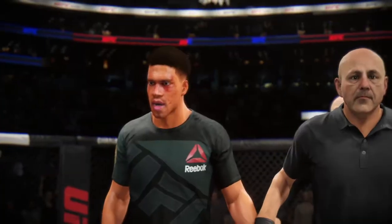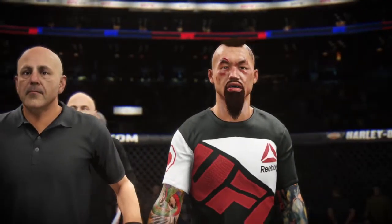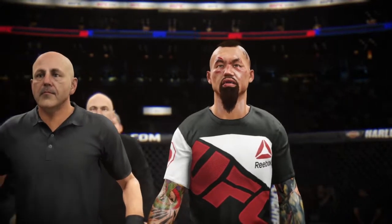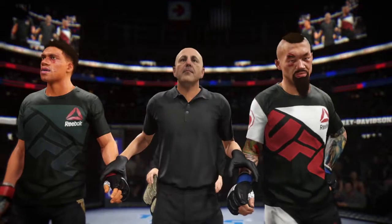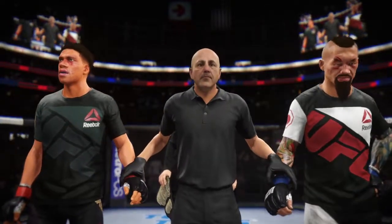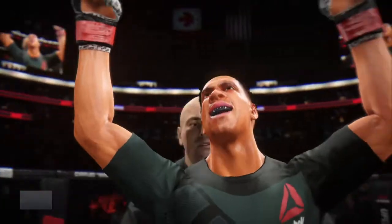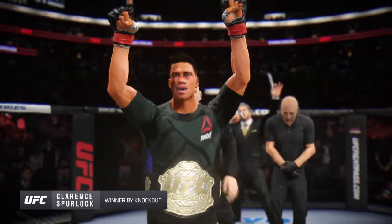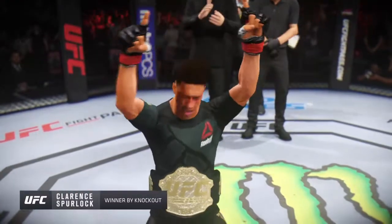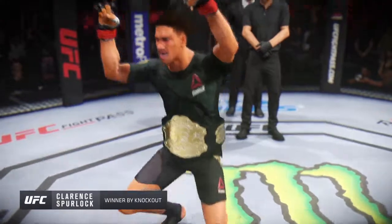And here is Bruce Buffer. Ladies and gentlemen, referee Eve Levine has called a stop to this contest at 4 minutes, 38 seconds in the very first round, declaring the winner by knockout, and still the undisputed UFC lightweight champion of the world, The Flash. The Flash remains the UFC lightweight champion.